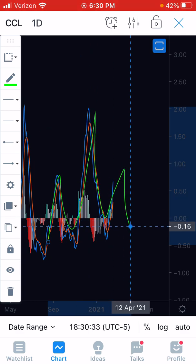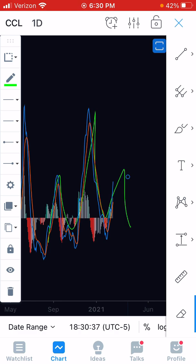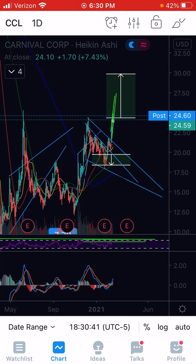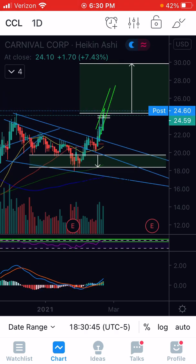Obviously, the market's been a little wild lately. I've had a few of my plays just out of nowhere start dumping. Like the big money just says, see ya, we don't want to play with you no more. And I had stuff completely break structure and crash, and all my stop losses get hit.